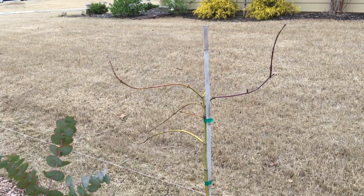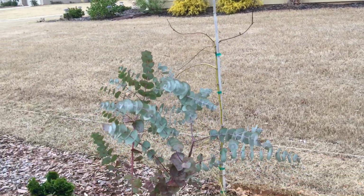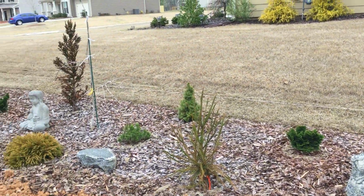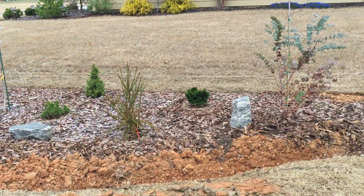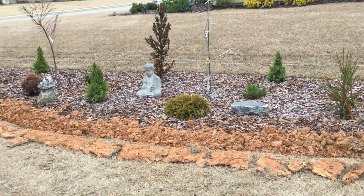This is Peaches and Cream Japanese maple. So you get a lot of sun, and we know that Japanese maple is an understory tree, doesn't like too much sun. So hopefully the eucalyptus will provide some shade for it. So extending my conifer garden a little bit.